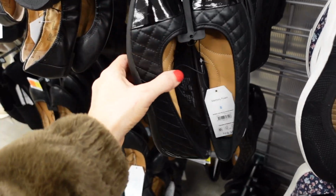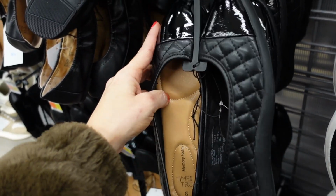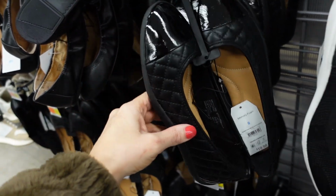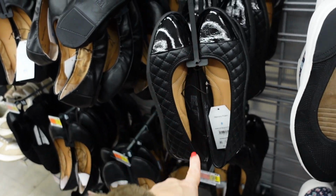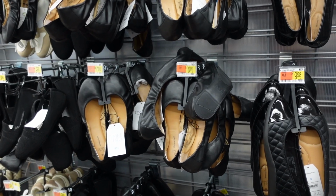Time and True also has the quilted flats. Really good everyday shoe if you don't want to do a sneaker or a boot. They have that rounded toe, patent leather top, and then quilted through the body. So it comes in the black. They also have it in a beige and gold, and they're $19.98.